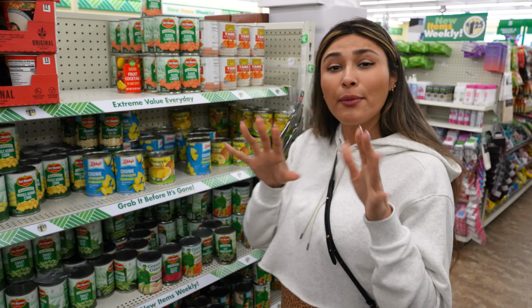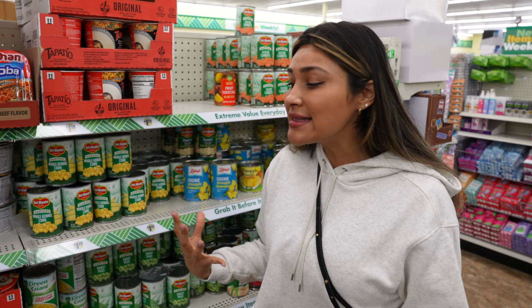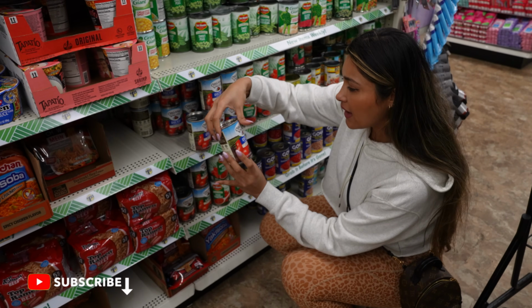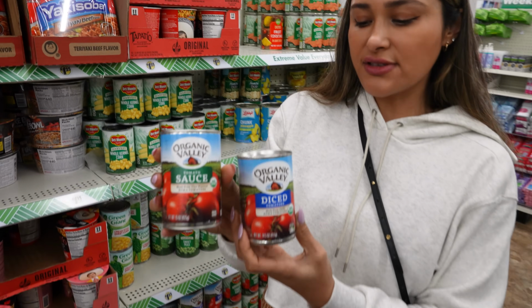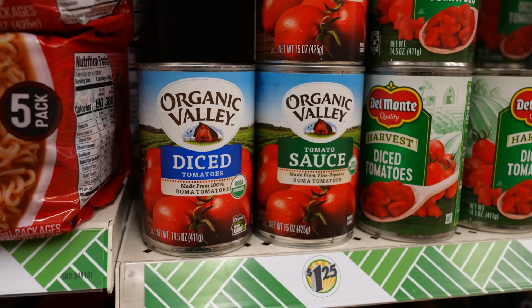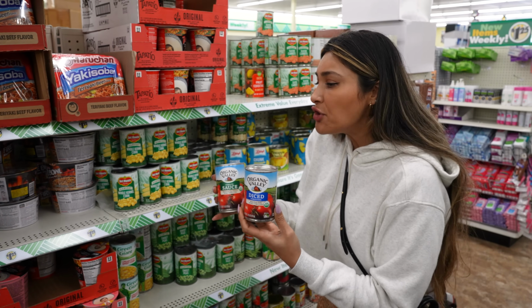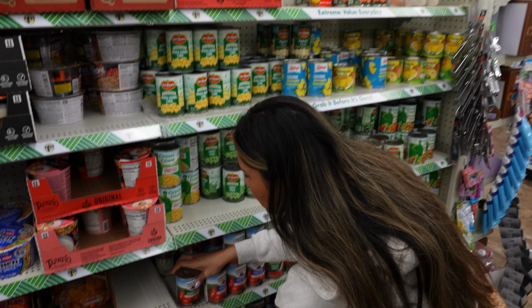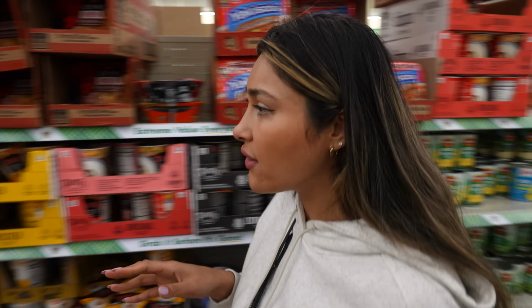I love beets. I don't know about you. It might be a weird thing, but I love beets in my salads. I like to eat them just as is. Yeah, don't judge me on that. But they also have diced tomatoes and even just tomato sauce. So they do have tomato sauces that are great for so many different recipes. I just didn't know that they had a full-blown food section here. So yeah, I'm just really happy to see this. Let's continue down the aisle to see what else they have.